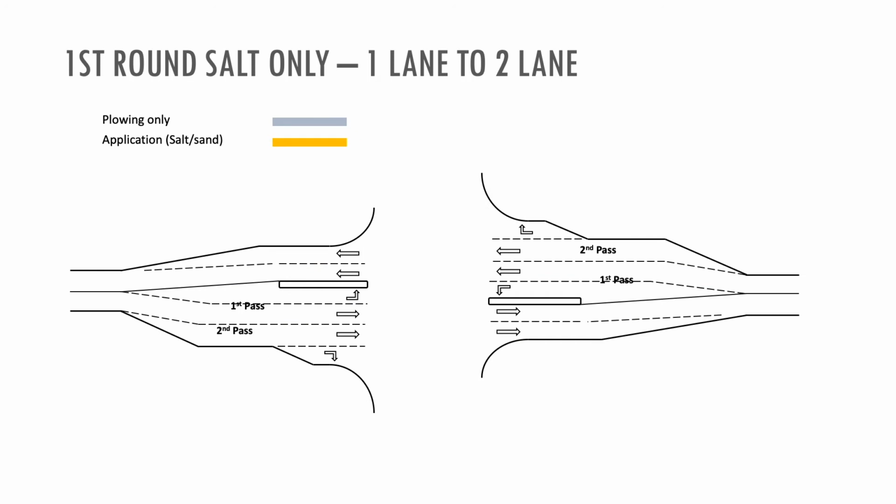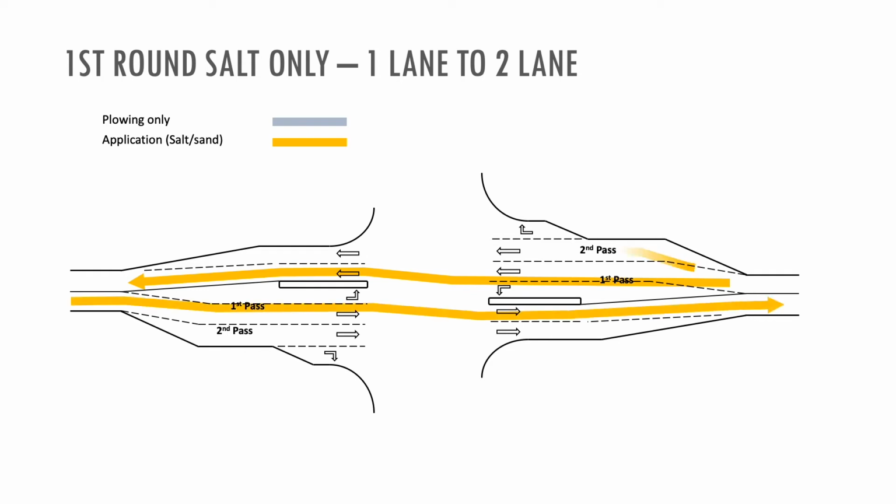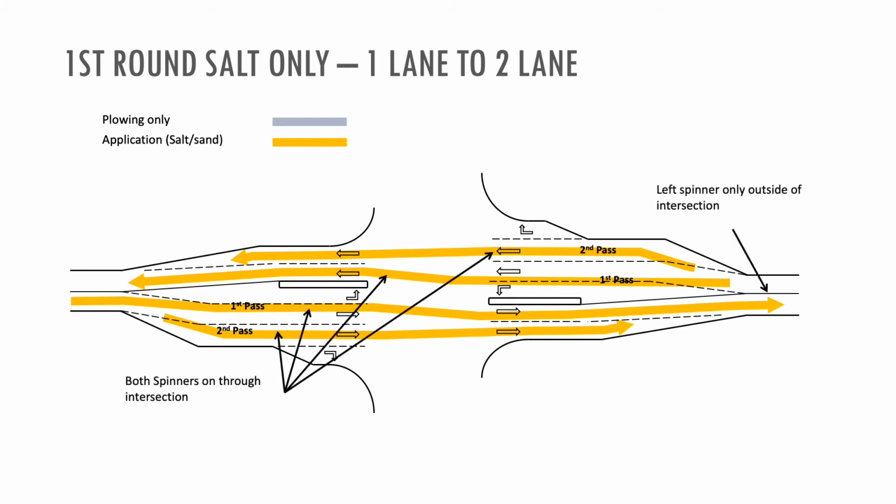This example shows you, again, a first round of salt with a one-lane to two-lane configuration. Again, on your first pass, both spinners will be applying salt through the intersection. Once departing the intersection, only the left spinner will be used. On the second pass, while in the intersection, again, both spinners will be applying material.